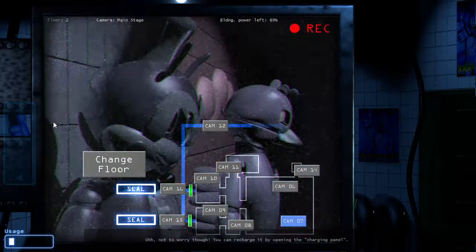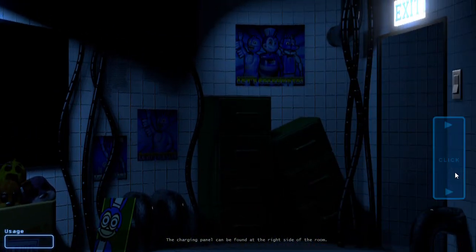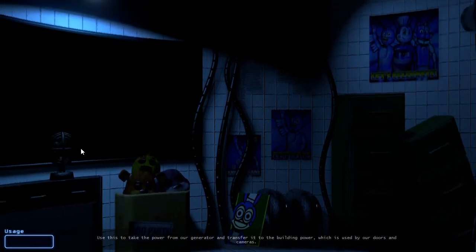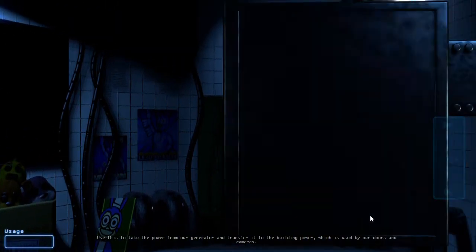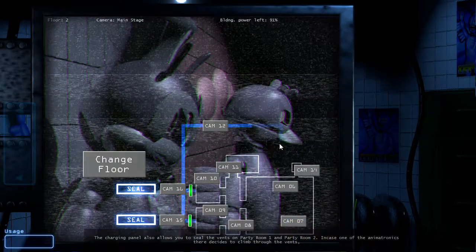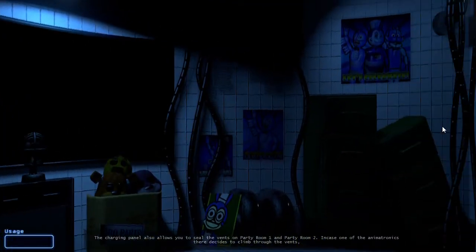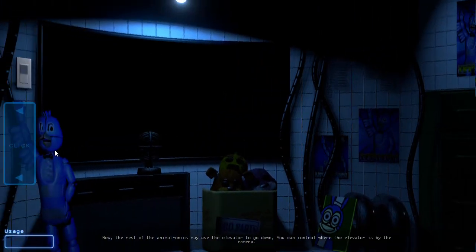Not to worry though, you can recharge it by opening the charging panel. The charging panel can be found at the right side of the room. Use this to take the power from our generator and transfer it to the building power, which is used by our doors and cameras. The charging panel also allows you to seal the vents from part one and part two, in case one of the animatronics decides to climb through the vents. Now the rest of the animatronics may use the elevator to go down.